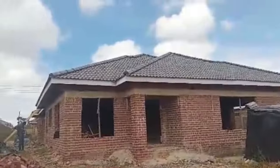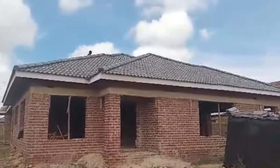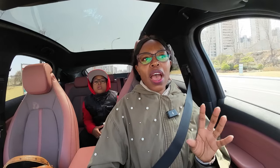Today we are on a mission. The house has been completed, but now we are on a mission to find some furnishings here in China. I have seen such furnishings back in Zimbabwe, but the prices I've been seeing are shocking. So I've decided to source these furnishings in China, where I am. Today we are going out to search for some furnishings and also to be inspired.